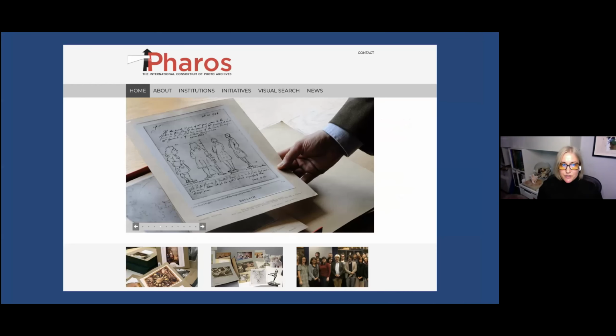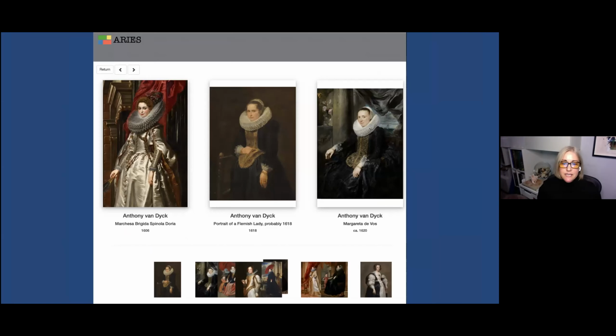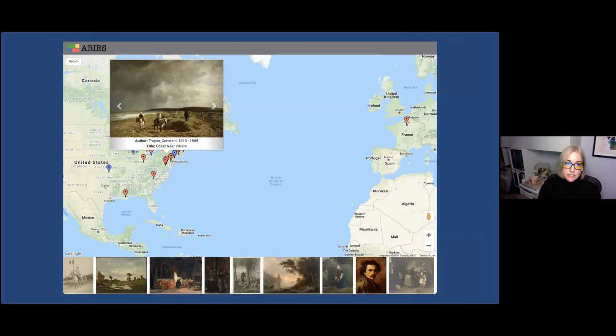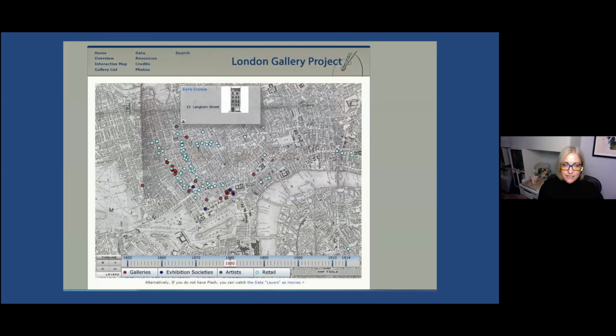Also, art historians work with digital images. You do comparative analysis to glean differences or insights into workshop practices. Art historians also create timelines to see differentiations, or they may create geocharts. This here is one person's collection and where it's been dispersed across the world. You might be familiar with the London Art Gallery projects, which take into consideration GIS, and you're looking for relationships possibly between artists, the collectors, and the marketplace itself.